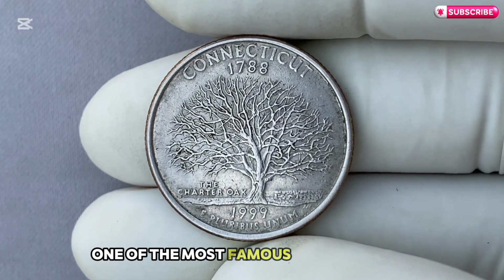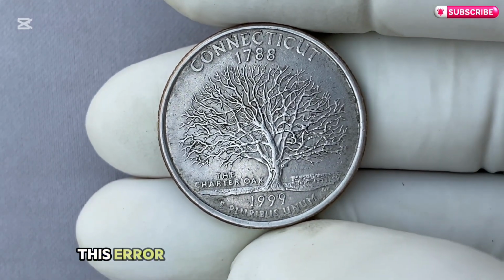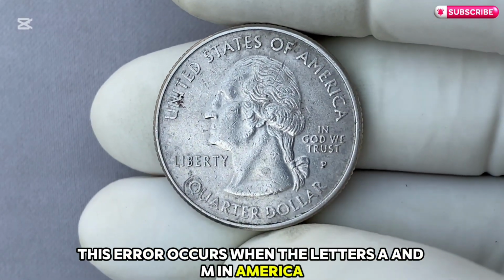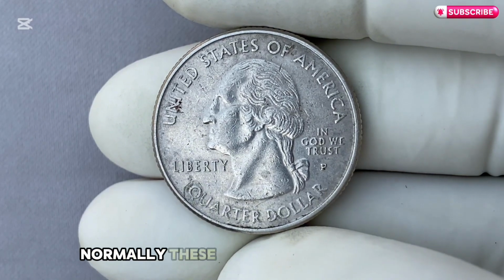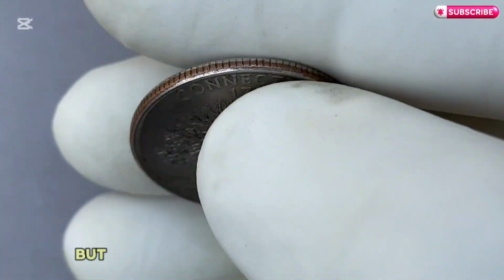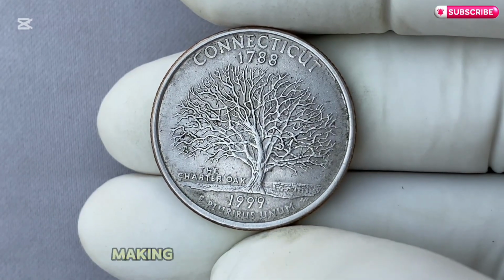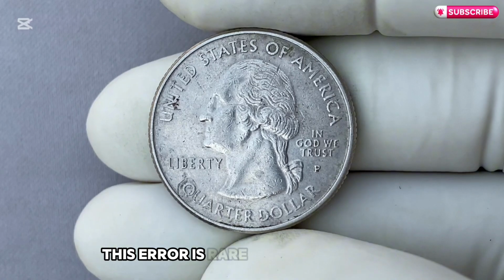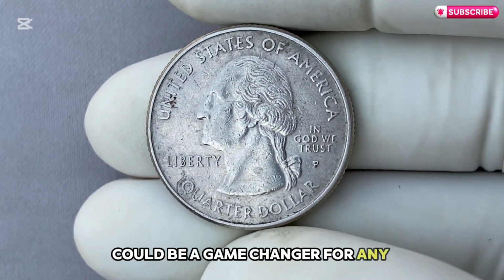One of the most famous and valuable mistakes is the wide AM variety. This error occurs when the letters A and M in America, on the reverse side of the coin, are spaced too far apart. Normally, these letters should be close together, but in this error, the spacing is wider than intended, making it highly sought after by collectors. This error is rare, and finding one in excellent condition can be a game changer for any collector.